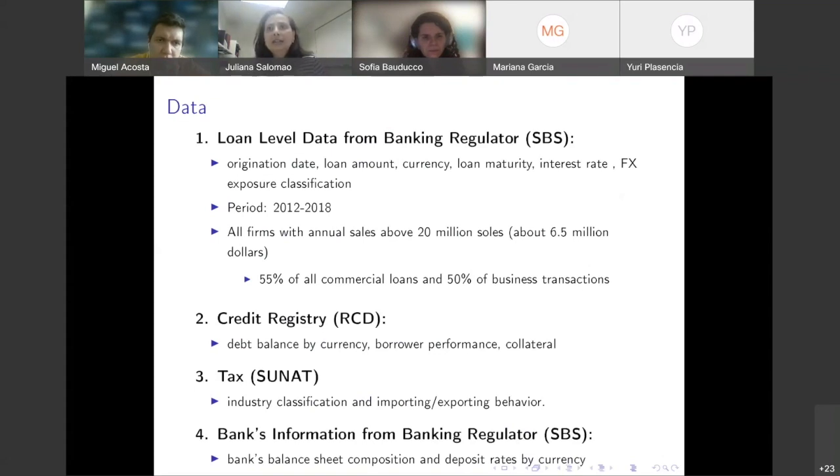Data-wise, this is going to be the main innovation of our paper. We see loan level interest rates between 2012 and 2018. And this is going to be, as already pointed out, different from the traditional type of data that we usually work with, which is credit registry data. I myself have worked with this data set for countries like Hungary. But in Hungary, we didn't observe interest rates. So we assumed that it was cheaper to borrow in foreign currency, but actually we couldn't tell you if it was indeed cheaper. Here we see it, so we can actually quantify it, which goes a long way.